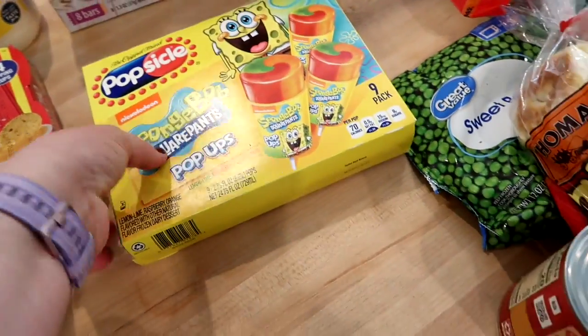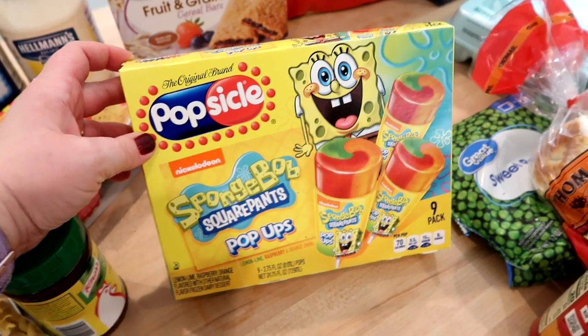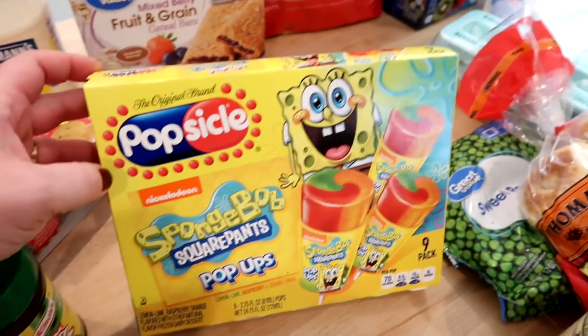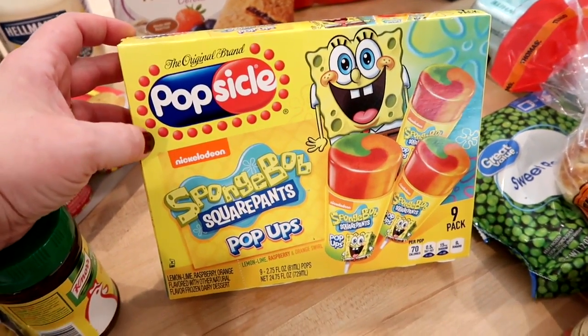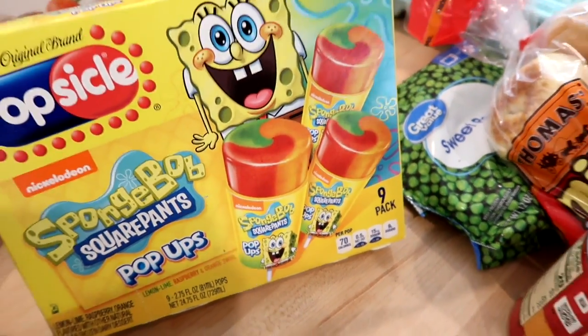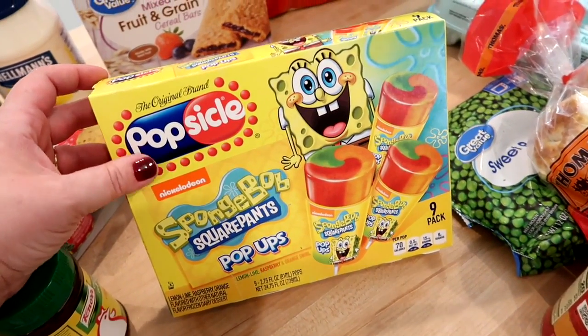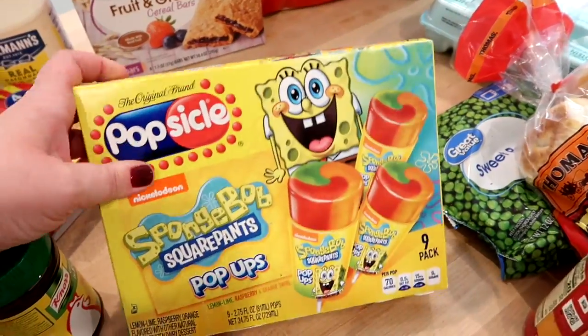And then the best childhood ice cream snack of all time is the Fred Flintstone orange push-ups, which we all know, but I saw these, and they are SpongeBob SquarePants. They're called pop-ups, but they're obviously just like regular push-ups. I think they're sherbet. But that looks delicious. So obviously the kids will probably eat those, but maybe I'll eat one too.